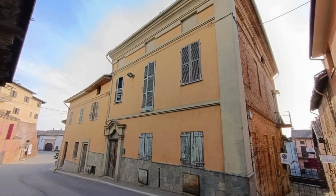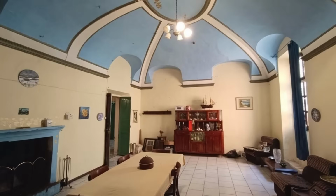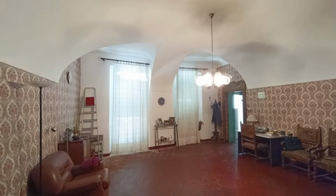This property isn't just a house. It's a layered story built in stone, brick, and memory. Right in the center of Grana Monferrato, I walked through vaulted rooms that haven't lost their character. High ceilings, wood-burning fireplaces, aged terracotta floors, and generous light filtering through windows that face quiet streets.